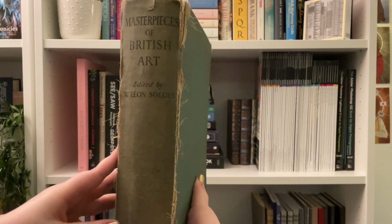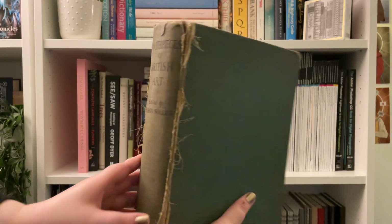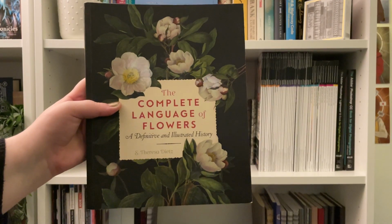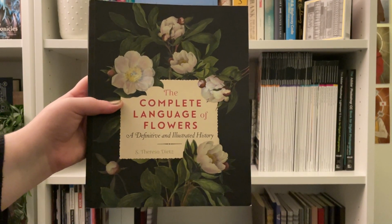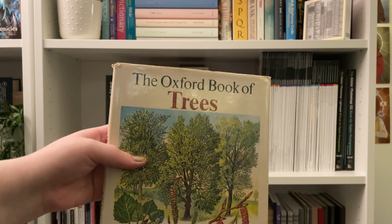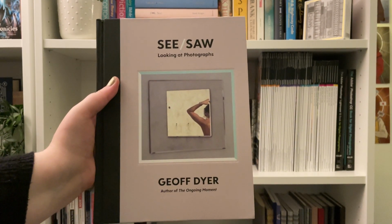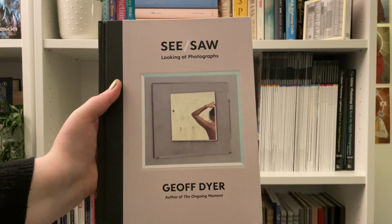This massive book of masterpieces of British art. Wonderful Things by Tim Walker. The Complete Language of Flowers by Teresa Dietz. The Oxford Book of Trees by B.E. Nicholson and A.R. Clapham. Looking at Photographs by Geoff Dyer.